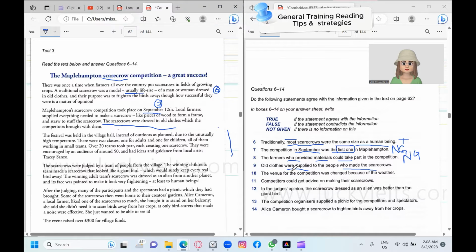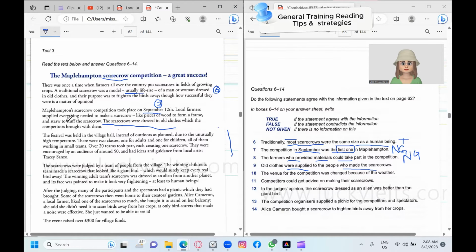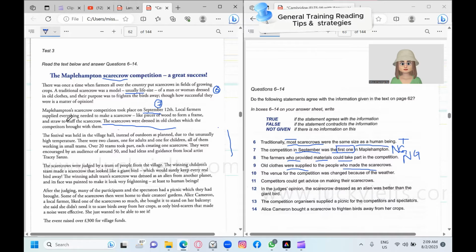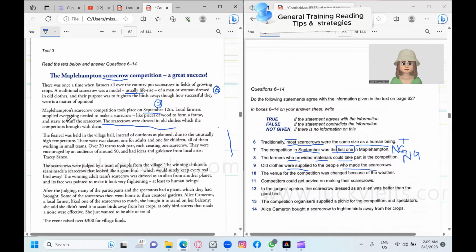Scarecrows were made by people, for example, whoever made them. Old clothes were supplied to the people who made the scarecrows? Listen, it says that local farmers supplied everything. Old clothes were supplied not to the farmers, but farmers supplied old clothes for the scarecrows. Is it true, false, or not given? False.